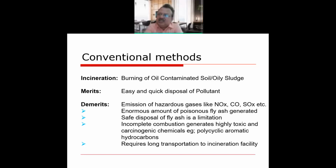Incomplete combustion generates highly toxic and carcinogenic chemicals like polycyclic aromatic hydrocarbons. And besides, you may have incinerator facility at a centralized place and your oil spill might have occurred a long distance from there. You have to transport. So transportation cost is there, and it is hazardous to transport a polluting material from long distances for incineration. So incineration is also not an eco-friendly method. It's not a viable method of disposal of oil spill.